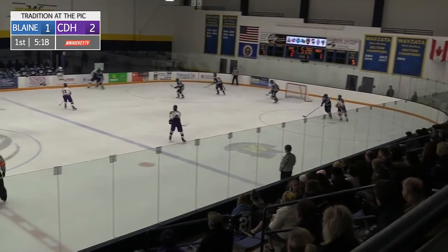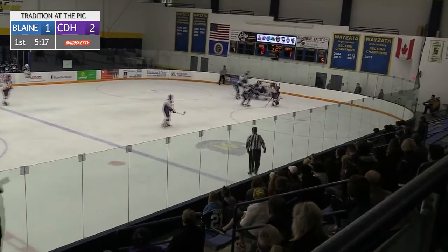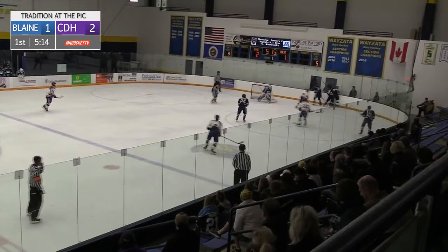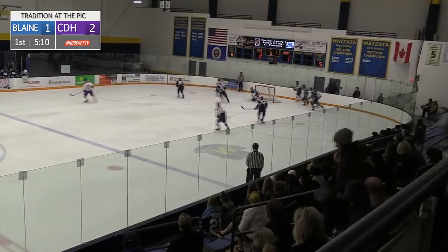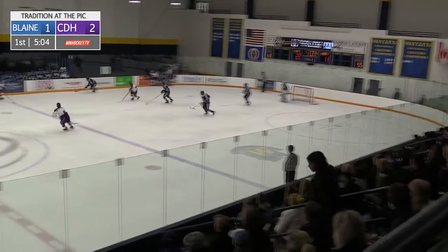Here is Fisher with it for the Raiders along the wall as he gets tied up. Now picking it up again. Fisher, shot, save, rebound, loose in front, and somehow that puck stayed out of the net. Great job by the Blaine defense in front, bailing out Wallen, as it will go back down low into the corner. Gus Cantwell.